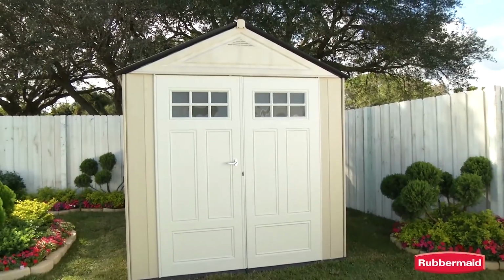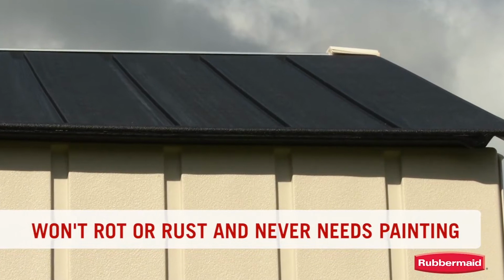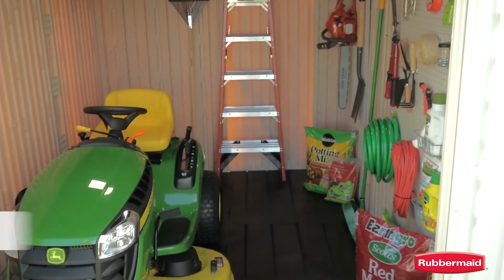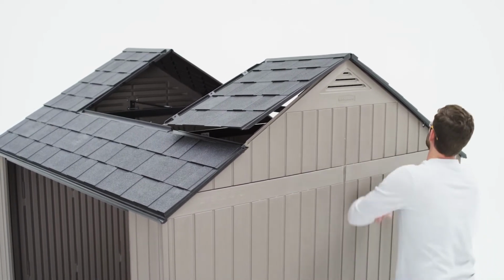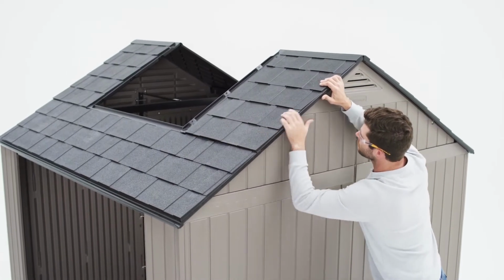Another interesting feature of this storage shed is its unique roof construction, which keeps rain and water out of the shed and prevents rust. The doors can also be locked for further security while storing your belongings. This garden shed also allows you to add pegboards, shelving, and other utility hooks to help you maximize your storage space and stay organized. How's that for keeping your surroundings spick and span?